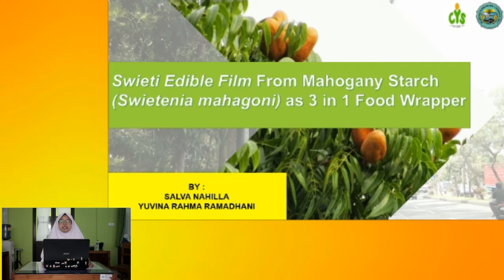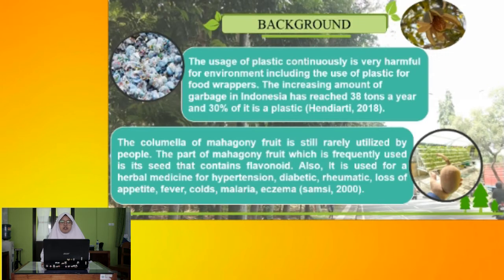We are going to present a result of our research entitled Swieti, edible film from Mahogany Starch, Swietenia mahagoni, as 3-in-1 food wrapper. The background of this research is the usage of plastic continuously is very harmful for the environment, including the use of plastic for food wrappers. The increasing amount of garbage in Indonesia has reached 38 tons a year and 30% of it is plastic.